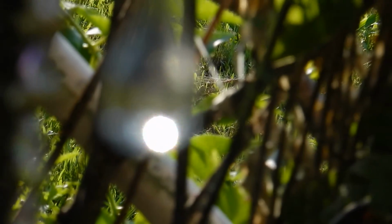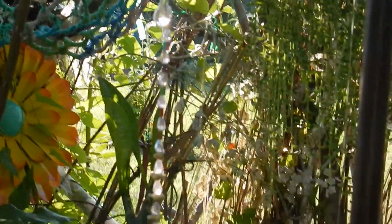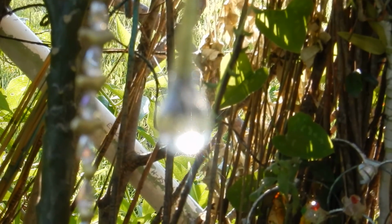Okay, now to show you what I'm filming. I'm inside my VE tent. Sun is shining in. I have these crystal and glass things. And when the sun shines in one spot real bright, that's what I say, look at the bright shiny spots. That's where the orb is.